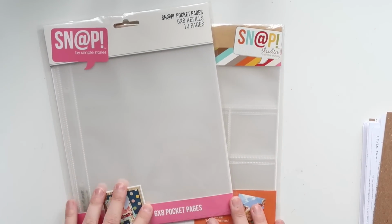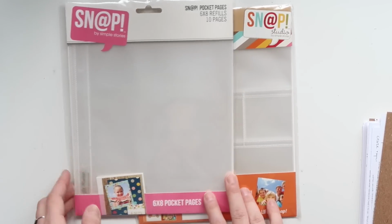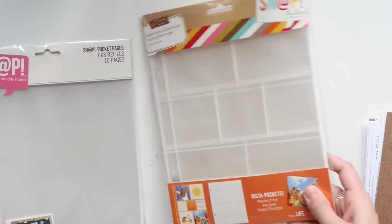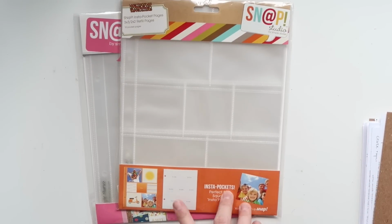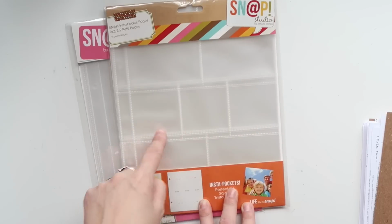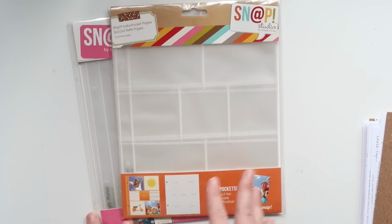And then I picked up some extra page protectors from Snap. I use them for all kinds of things. And I got the 6x8 pocket, and then I got this one. This one's new to me. It's the Insta Pocket, but it's 3x3 and 2x2. So you have 4 3x3s and 3 2x2s, and I thought this would be fun to change things up in my project life and my October daily and stuff like that.